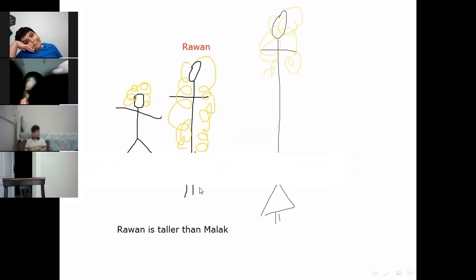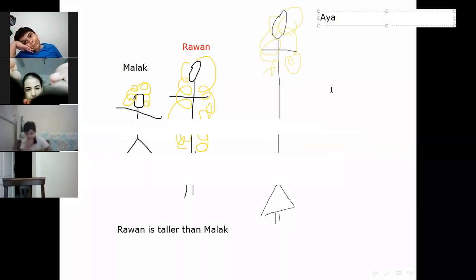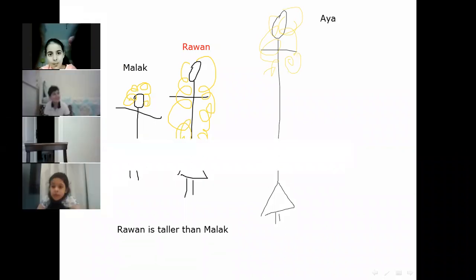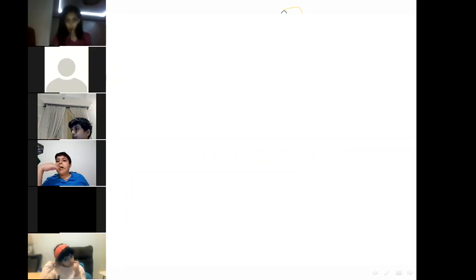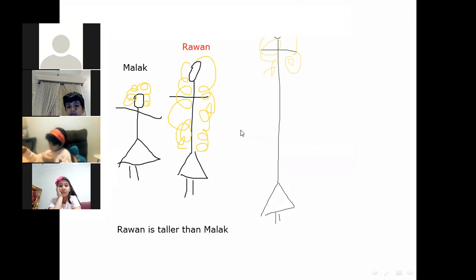Okay. So if we want to compare between the three of them, here we have Melek. Let's write the name again. Melek. And here we have Aya. Okay. So Rawan is taller than Melek, but who is the tallest, Lujain? Here we have three. We cannot say Aya is taller than Melek and Rawan. It will be wrong. There is a better way. Yes, Lujain. The one that is the most tall, we will say tallest. Yes, that's tallest.